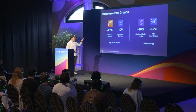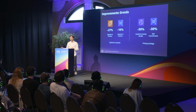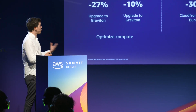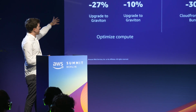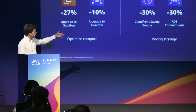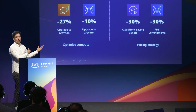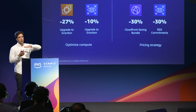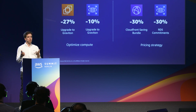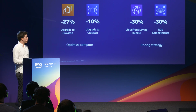When it comes to optimizing compute, in our case, the team started to upgrade all of our hardware to Graviton, EC2 instances and RDS instances. We reduced costs 27% in EC2 and 10% in RDS. And when it comes to the pricing strategy, I mentioned before that we are delivering a lot of content, so this specific service was skyrocketing over time. Then we figured out, hey, wait a second, if we commit to a savings plan instead of paying on demand, we are saving 30% now.